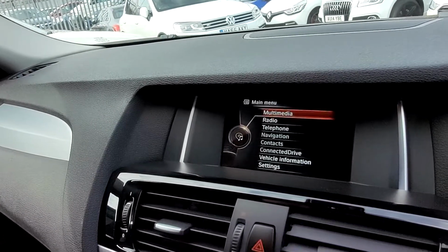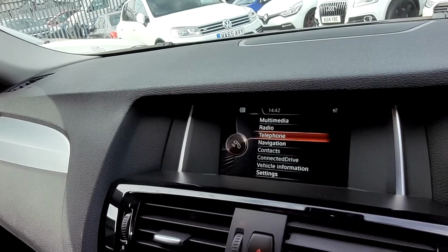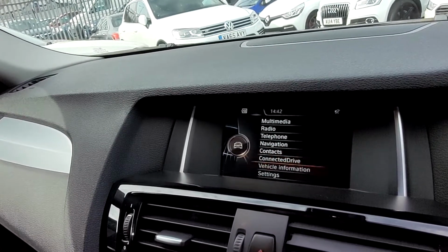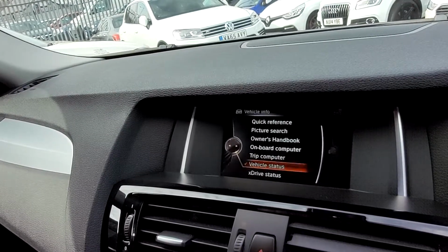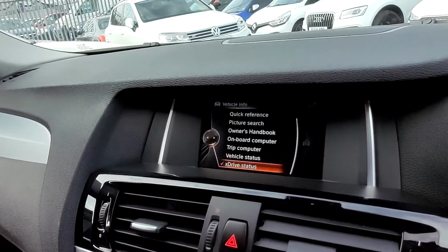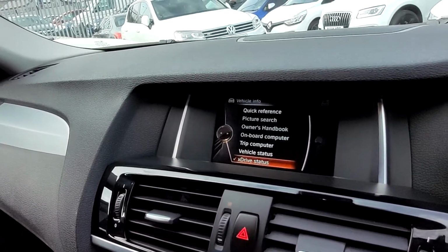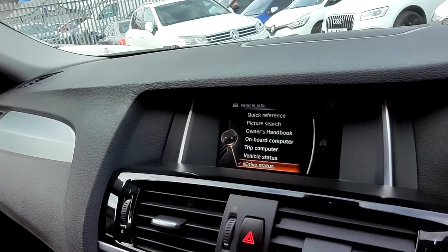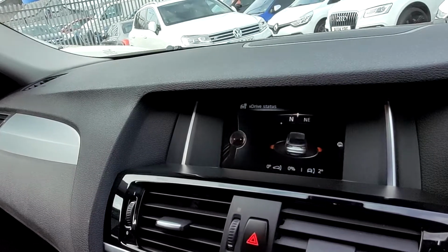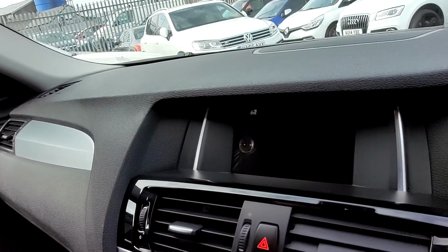Onto the menu itself: multimedia, radio, telephone which is connected through Bluetooth, navigation, contacts, BMW ConnectedDrive, vehicle information and settings. So within the vehicle information menu you have the all-important service history on the iDrive, and here, being as it's the 4-wheel xDrive system, you also have the xDrive status, which will show you a picture with a compass and also the angle that you're parked at.